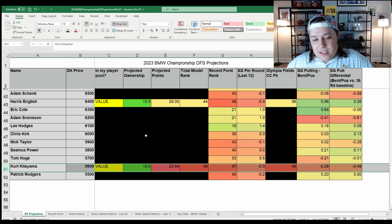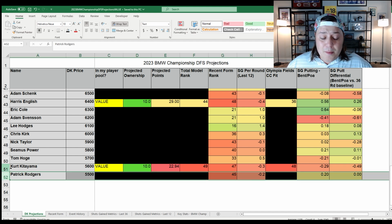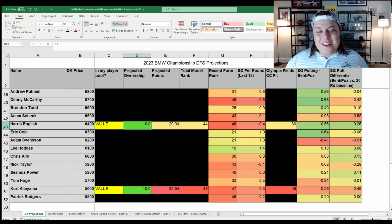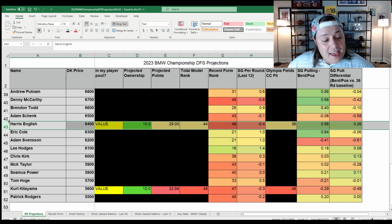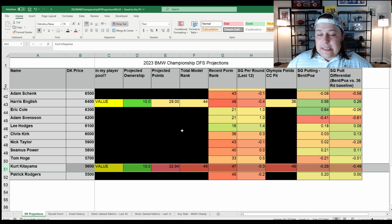So another player that's only like 10% owned, believe it or not, Patrick Rogers, even higher owned than a Kurt Kitayama here. So it's not like he's mega chalky out here, right? 10% in the $5,000 range, even $6,000 range would normally be way chalkier than we'd like, but there's only 50 players in the player pool, right? The average ownership for somebody this week is well over the 10% mark. So don't feel like you're taking somebody that's egregiously chalky just because they're 10% in this kind of field. And with the kind of upside that Kurt Kitayama brings to the table, definitely somebody that I think you should at least keep an eye on for your large field lineups.